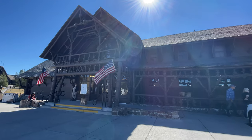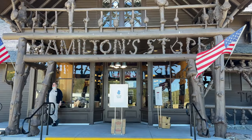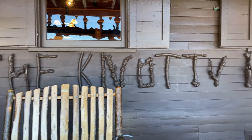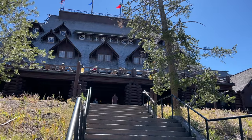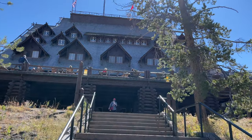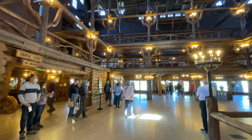This rustic general store was originally built in 1897, and the cool knotty wood porch was added in 1925. Not far from the general store is the beautiful Old Faithful Inn. It was built in 1904 and it is said to be one of the world's largest log cabins.